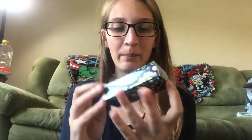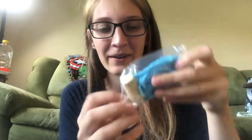Open this one next. This is a Luna inspired box, which is super adorable. Oh, that's cute. Okay, I like this a lot. It's a Butterbeer cork necklace. That's so cute. Yep, I love this. I'll wear it to LeakyCon, which is coming up in just a couple months.